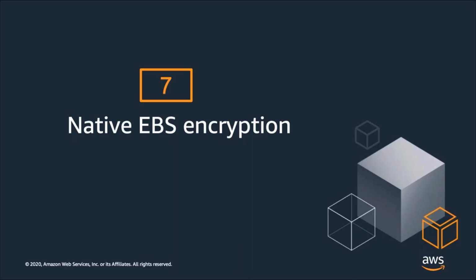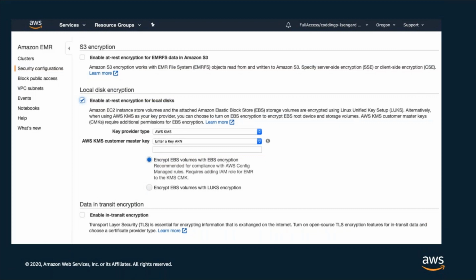On the security side, EMR also introduced the ability to natively encrypt your EBS volumes. Until now, customers used LUKS over EBS volumes to encrypt data. With this addition, customers can now choose either LUKS or native EBS encryption. When you enable native EBS encryption, data on the EBS volumes, including intermediate data, the I/O between the EC2 instances and the EBS volumes, and EBS snapshots are all encrypted. With this, root volumes can also be encrypted without the need to create custom AMIs. In addition, EBS encryption is transparent to any application running on EMR and does not require you to perform any modification.